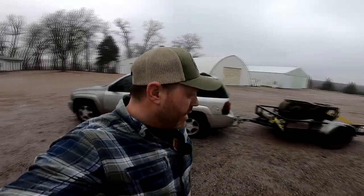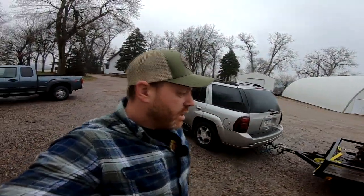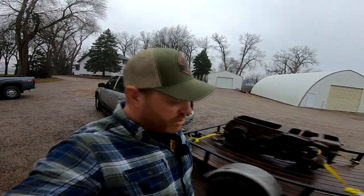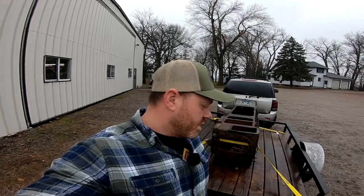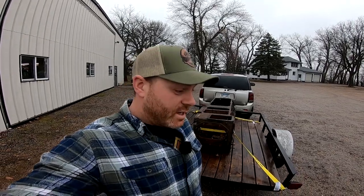Hey guys, welcome back. We are at a friend's house down in Hutchinson, and we have the unique and rare opportunity to check out some very rare and unique John Deere Ds. This friend of mine is a John Deere D connoisseur, if you will, and an early D connoisseur at that. He also has some very unique projects that he's working on that are even pre-John Deere D.